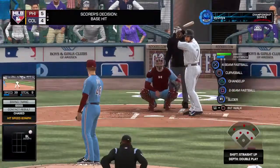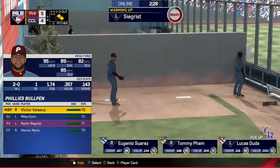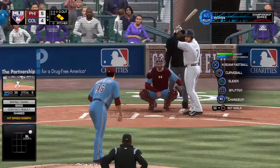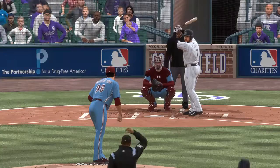Digging in now, Eugenio Suarez, as he'll look to bring home that tying run from second with a base hit into the outfield. Thomas Sutherland takes the mound now, and it appears he's being brought in to face the right-handed batter. Now action in the bullpen as their closer starts to get loose out there.